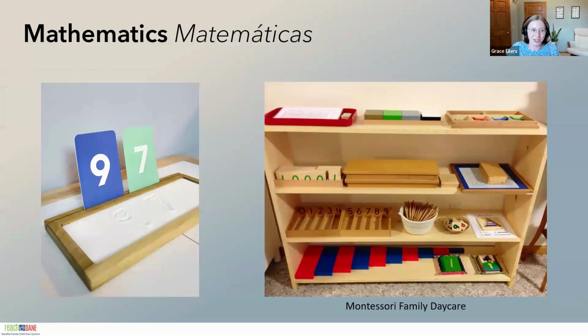And here's just some other examples. Mathematics would include, obviously, writing numbers as well. But this begins really early in life with the songs that you sing and the books that you read that teach about counting and differences in size and quantifying objects. So you can see here on the right, there is a photo of a mathematics shelf. And if you remember, I did say that the easiest to master materials are on the lowest shelf, and then it gets harder as you go up.